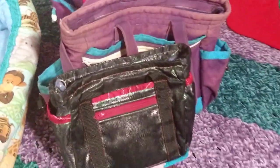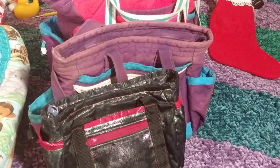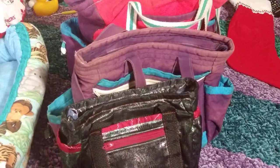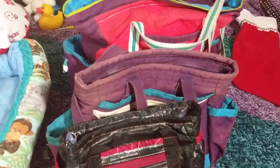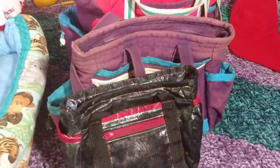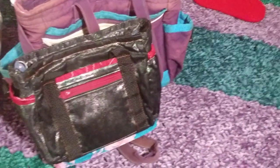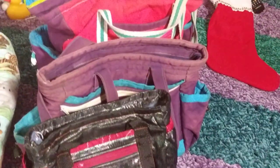Will I ever do that again? Probably not. Like I said, I was just experimenting with sizes, and I wanted to see what the size of the bags would actually be when I resized it. So, those are my little diaper bags. I will be right back.